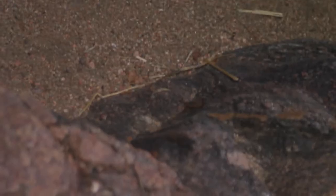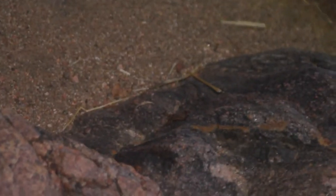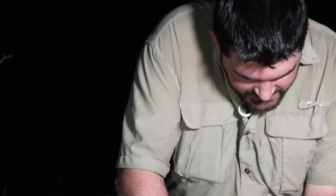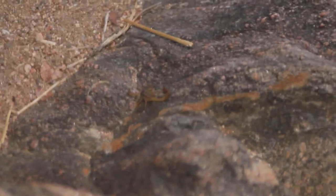Alright, now, if you look right here, I almost didn't see it. Got a very small bark scorpion. It's right along the edge of this little rock wall here. Bark scorpions are very common throughout Texas, especially central Texas. You can find them almost everywhere, flipping over rotting logs and bark and debris.